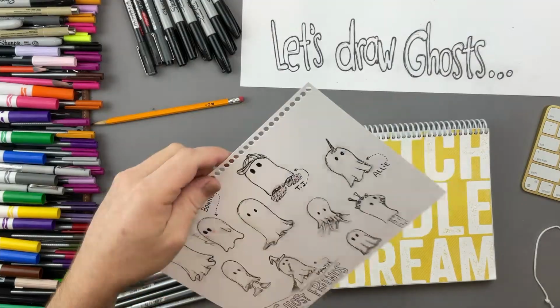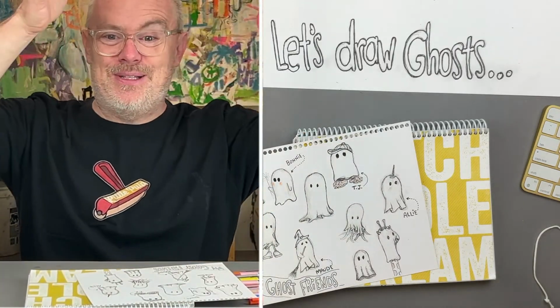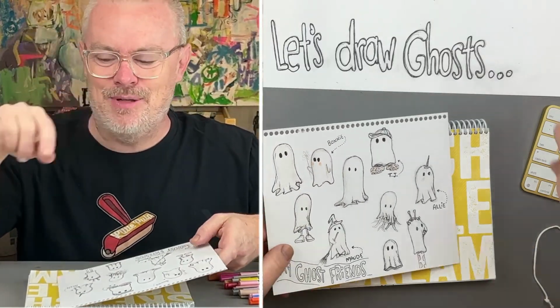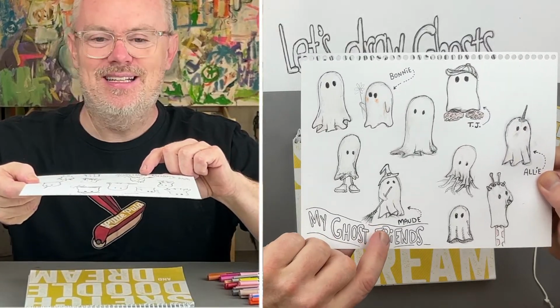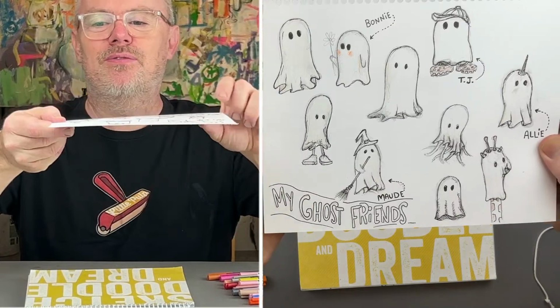Let me show you in the overhead. I'll do this picture-in-picture thing. Look, I figured out the picture-in-picture to be like in half, and I hope I got the delay thing. But today we're drawing ghosts, and look at this guy. This is my favorite one so far. This ghost's name is Maud. Look, these are my ghost friends.